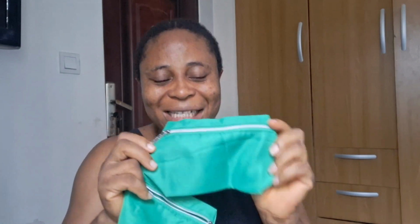And I found this colorful one. I didn't know what to do with this, but because it was so cheap, I felt I should get it. I got this 250 naira each, so these two went for 500. Everything I have here went for 1500. I can't remember how they costed, but all of this, 1, 2, 3, 4, 5, they went for 1500. I don't have need for all of them, but you know how you see things that are so cheap and you're like, let me just buy. Someday they may come in very handy.